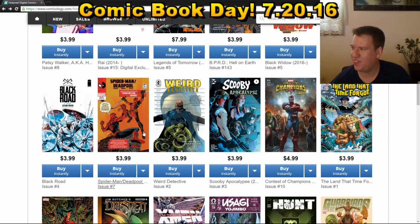Yeah, there's a lot of Image fangirls and fanboys. I like Image as well. It's pretty cool. The last thing I bought today was Image, so I'm getting to it now. Weird Detective issue number 2. That's from Dark Horse.